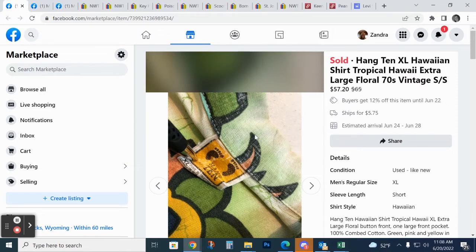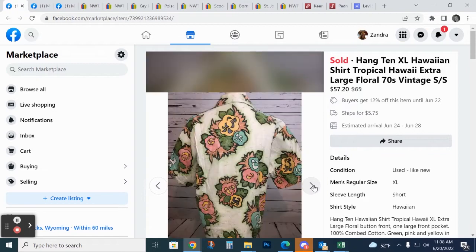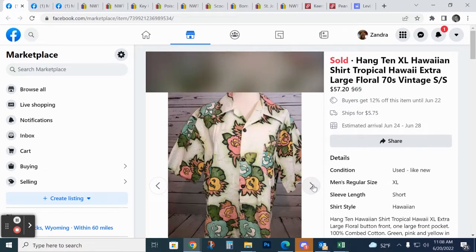It sold within 2 months of listing for my full asking price of $55, and the buyer did pay $5.75 shipping. So my profit, $47.96. Keep your eye open for these Hang 10 Hawaiian print shirts. They are often very colorful and hard to miss.